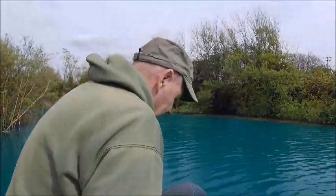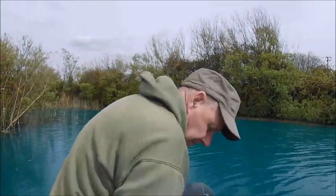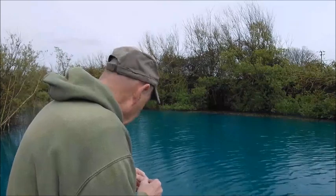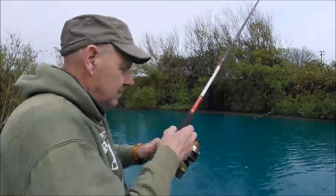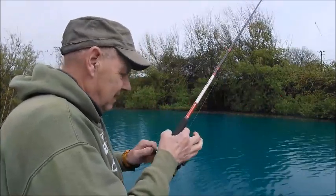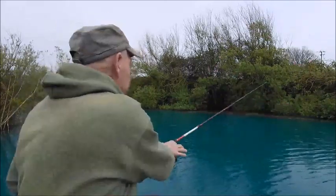Your legs in down there, I tell you. My legs will pay for it in the morning. Pull you in, Gaz. He's in again. He's a boy, he is, I tell you. If we were having a match today, I would have been absolutely obliterated.